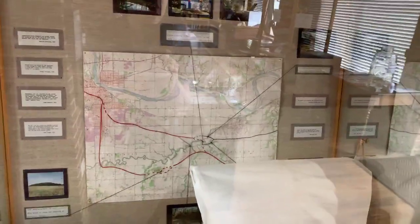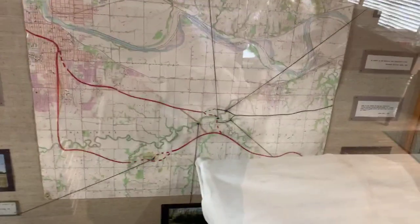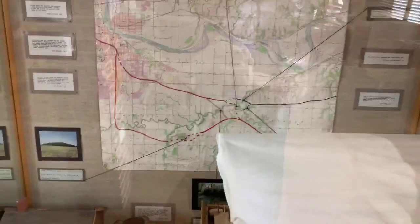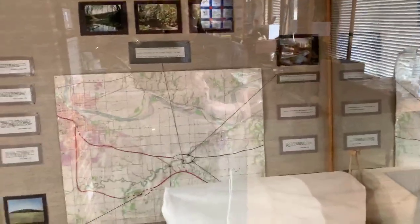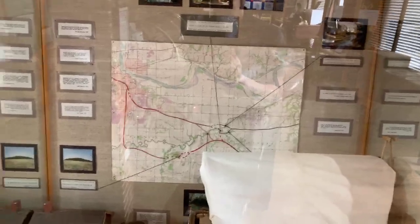The ford was operated by a man named Charles Blue Jacket. He was a Shawnee Native American, and he had a house over there by the crossing, and during times of high water, he would ferry people across the Wakarusa River. A lot of times the river was low enough that you could just walk across it, but sometimes it was too high for that. The Kansas River had a ferry on it operated by Pascal Fish, and Pascal Fish was probably most known as a ferryman. He operated a ferry over the river for many years.